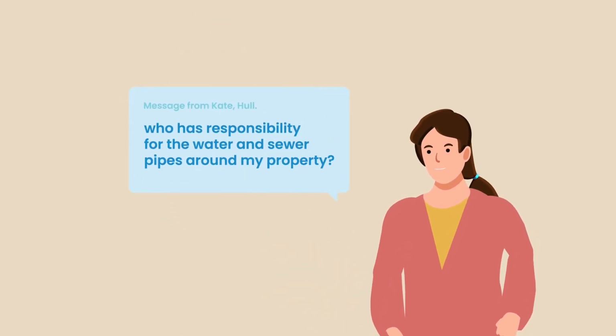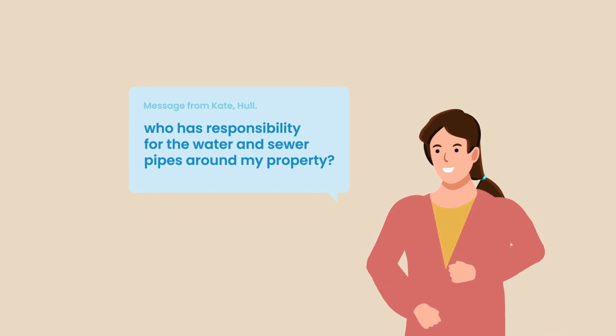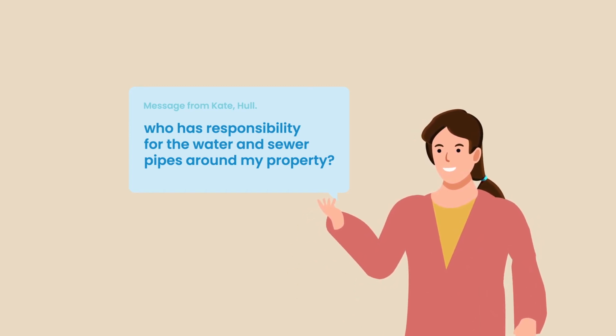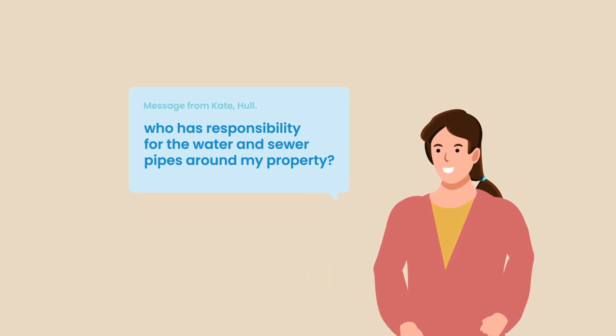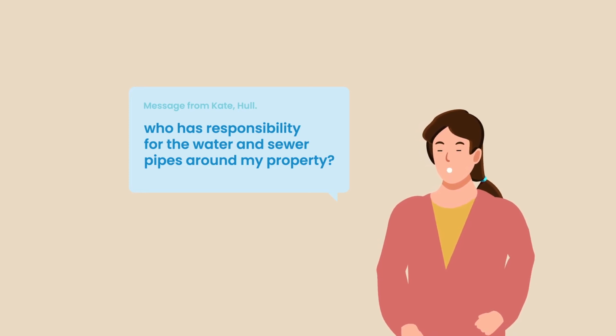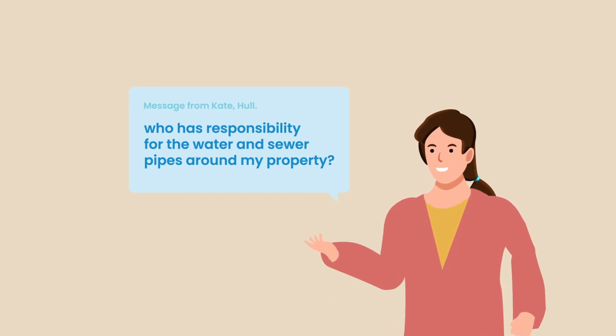Via Twitter, Kate, who's in Hull, wants to know how she can tell who has responsibility for the water and sewer pipes around her property. Well, Kate, if you've recently moved into your house and you had a CON29DW report issued by SafeMove for your property through your solicitors, then towards the back of the report there's a useful section with a diagram that explains who is responsible for which section of pipe around your house.